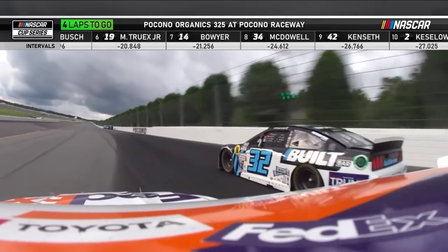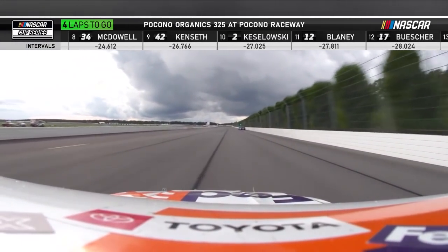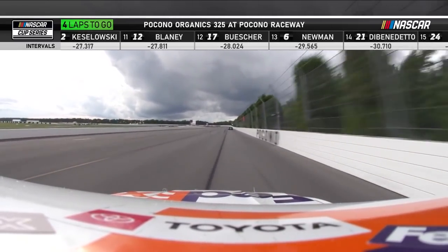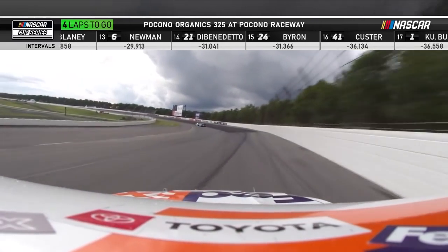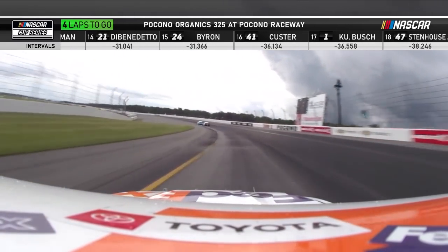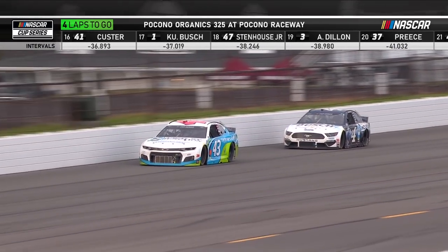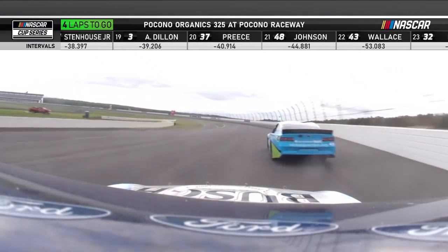And this is probably not going to help Denny a whole lot, as he was side by side with Corey LaJoie coming off of turn 1. Yeah, he's just not catching the cars at an optimal place, which would be on the straightaway, not the entrance to the corner. You can see here Harvick being held up a little bit behind Bubba Wallace, so that's going to help Denny Hamlin close this gap.